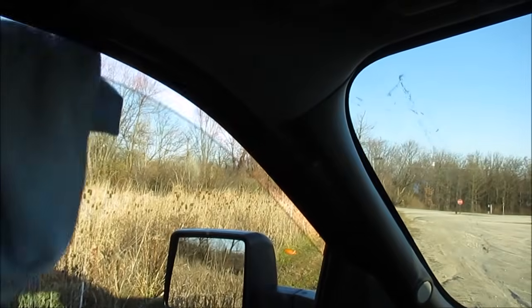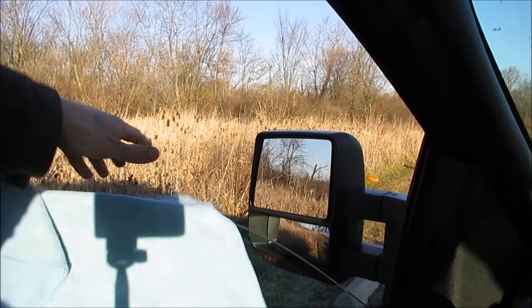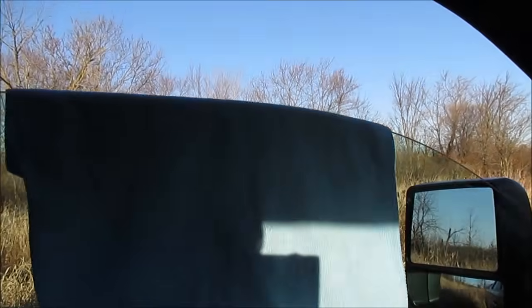Wrong switch. Yeah, won't even close on a rag. So if you're trying to put a sock or shirt or something in your window. Oh, it did close it. Okay, perfect. Oh, I really closed it.